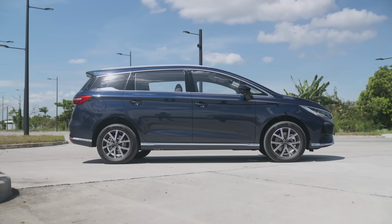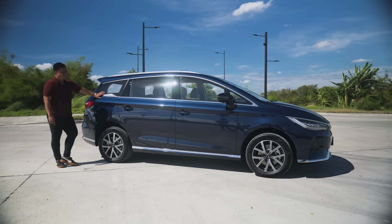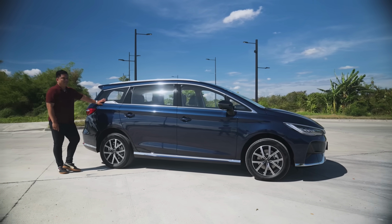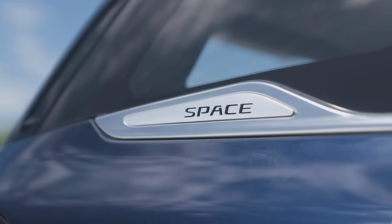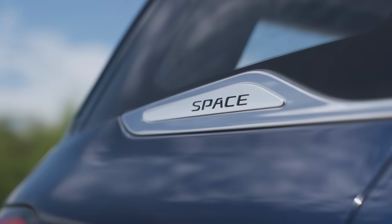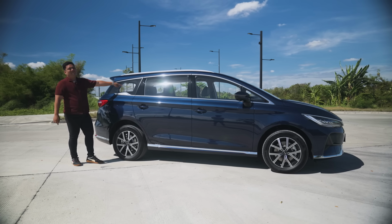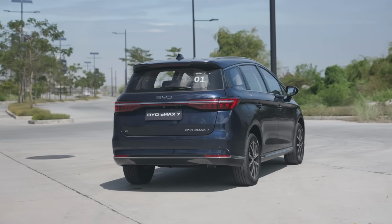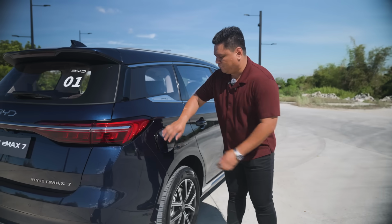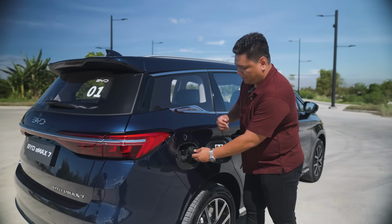You also have four-wheel disc brakes right here, and you might be asking, does the BYD eMAX 7 have enough space? It says it right here on the rear quarter panel. Yes, it does have space right here in the back, whether it's cargo space or even more people space, shouldn't be a problem. So right here, you won't find any gas fillers or gas tanks. You would find a charging port.